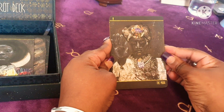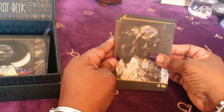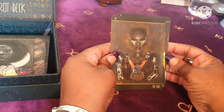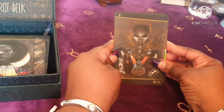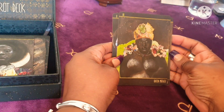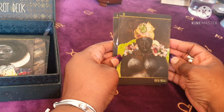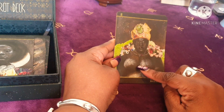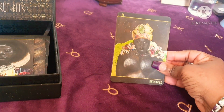So you've got the Moor, which would be the Hermit in this traditional deck. You have the Chief, which would be the Emperor in this traditional deck. And you have the Queen Mother, which would be the Empress. This actually looks like Courtney Alexandra to me. So that's my most expensive deck.